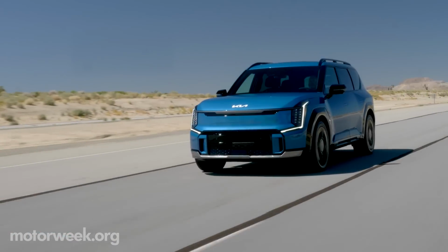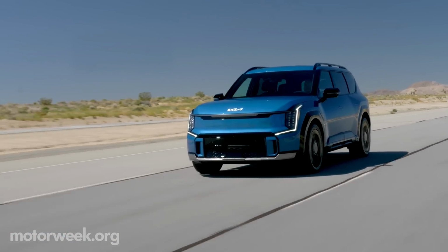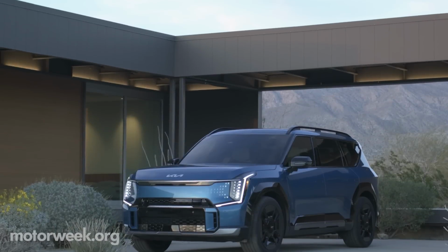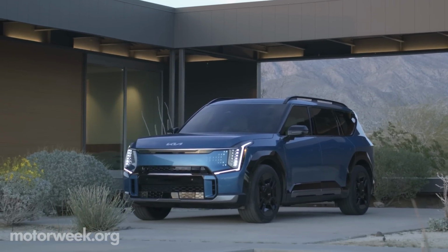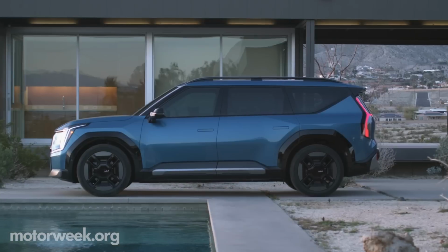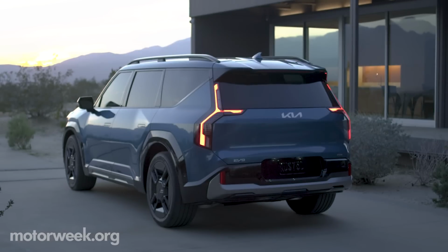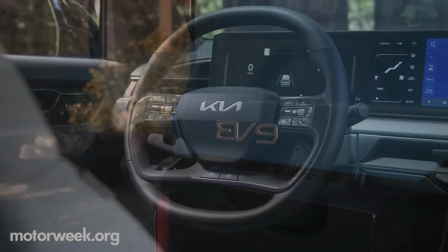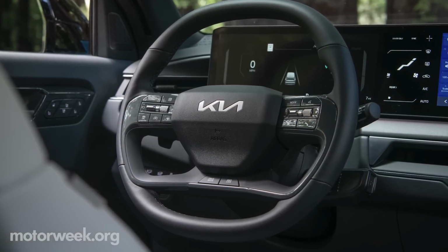So if you look at the Kia EV9 and think it's a Kia Telluride just with an all-electric powertrain, you're right. At least on paper. After all, they even look a lot alike. Same upright style and purpose. But in many ways, the EV9 significantly one-ups its ICE sibling. To the eyes, that starts with the interior.